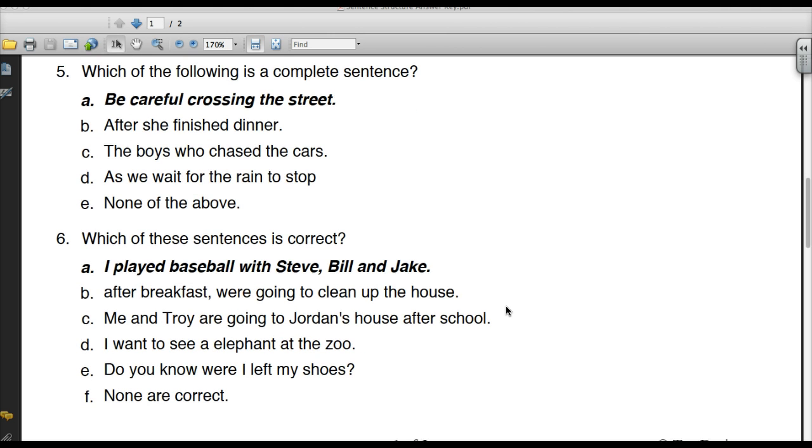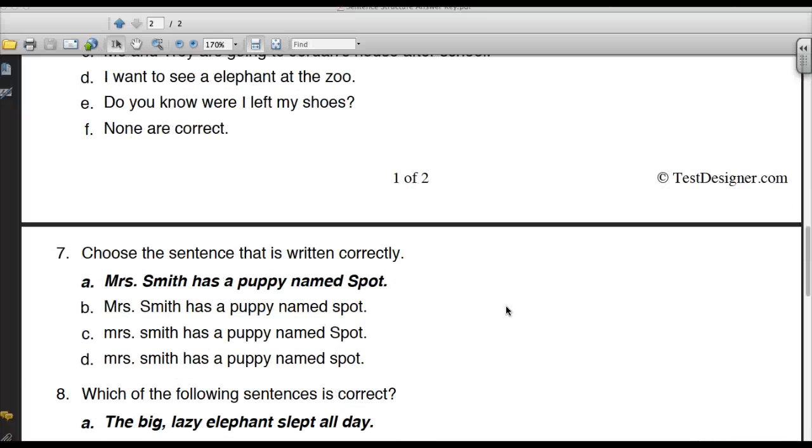Okay, six. Which of these sentences is correct? It is A, I played baseball with Steve, comma, Bill, and Jake. Yes, okay. So let's go to number seven. Choose a sentence that is written correctly. Look, we're looking for complete capitalization, complete punctuation. So it is A, Mrs. period Smith capitalized has a puppy named Spot.